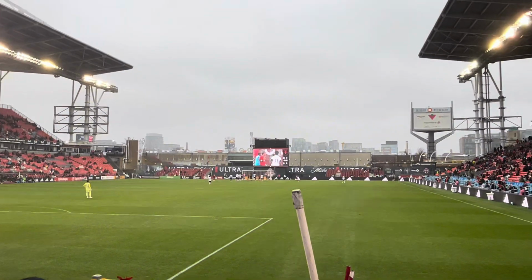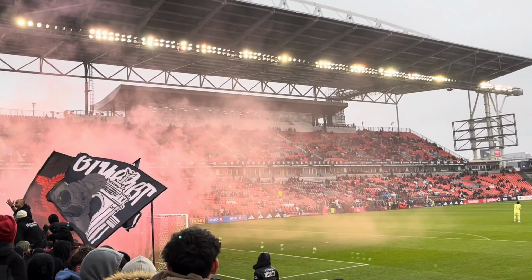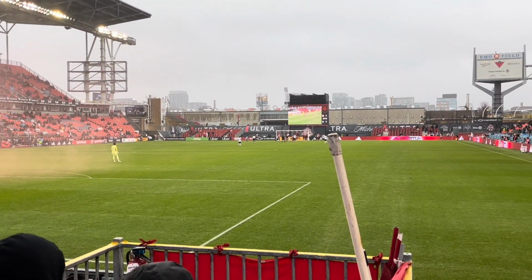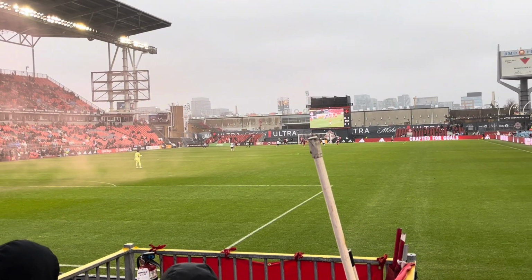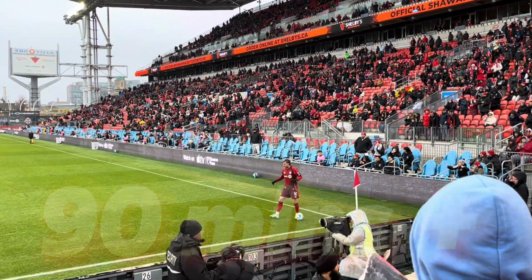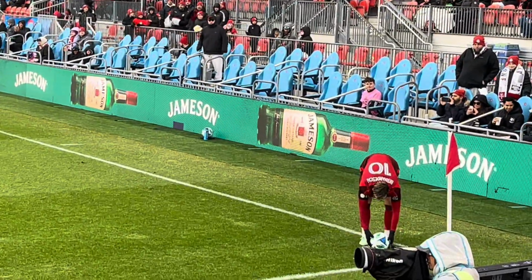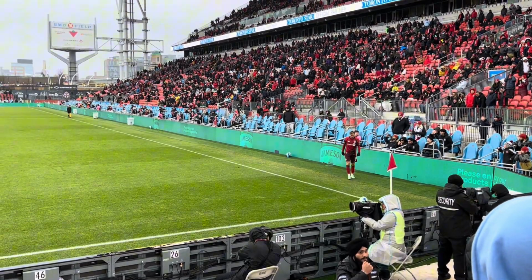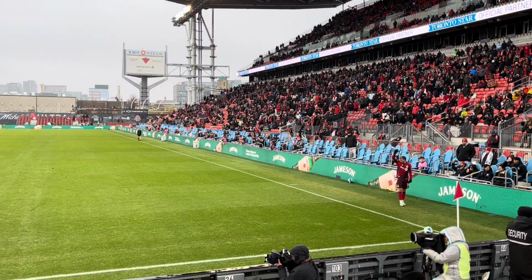87 minutes, 0-0. It's been a cagey affair so far. Toronto FC has been pushing, but the Whitecaps have definitely had the ball more and more shots on goal. It's getting tense. 90+3. Toronto FC has just won a corner. What can Bernadeschi do from this angle? The atmosphere is electric, especially in the supporter section.